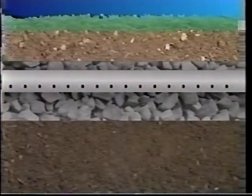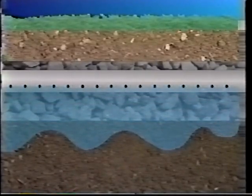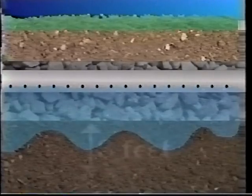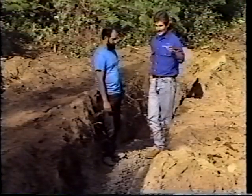Once in the drain field, the wastewater percolates into the soil, where natural filtering and biological actions cleanse the liquid before it reaches the water table. The state of Washington requires that there be a minimum of 3 feet of proper soil between the drain field and the water table. Ron, how was the determination made to install this size of a drain field?